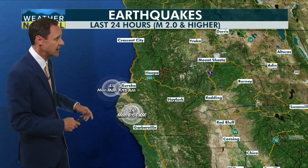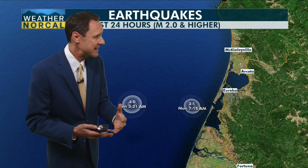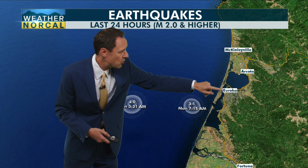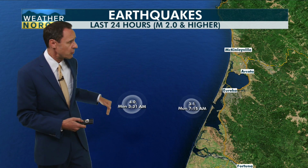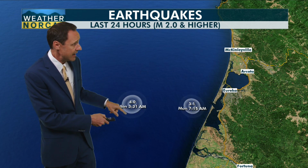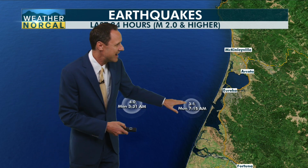By the way, did you feel it? There were a lot of earthquakes out there this morning on the north coast here, in particular near Eureka and of course south of that as well. Now, what I did is I went ahead and filtered it for magnitude 2.0 and higher, and you can see the ones near Eureka were actually off the coast. A 4.0 actually, pretty big actually, at 3:31 this morning, and about 7:15 this morning, about a 3.1.